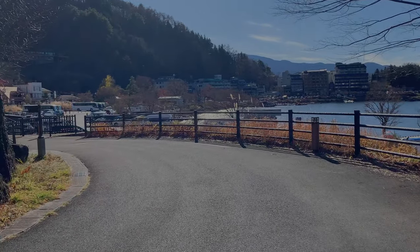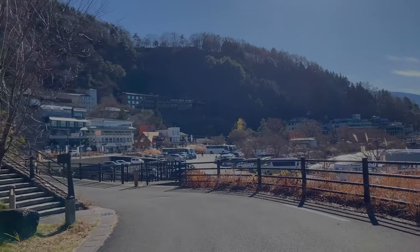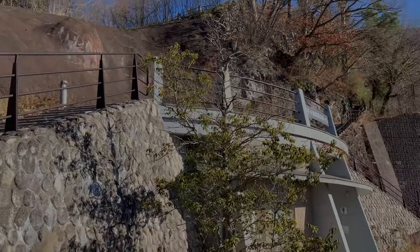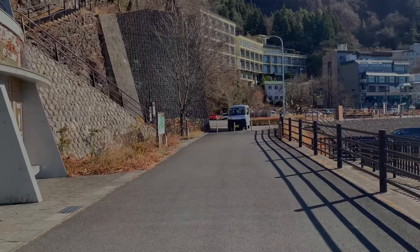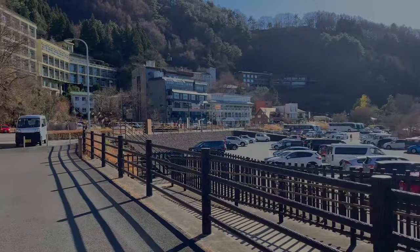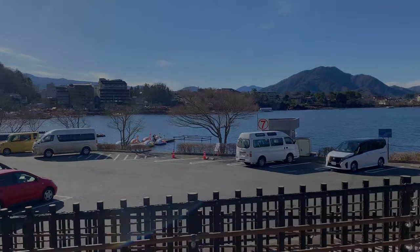Let's go around the other end of the lake. Maybe I'll get a view of Fuji from there. There seems to be plenty of public bathrooms around, so that's nice, especially on a chilly day for an old man. Look at the swan boats.